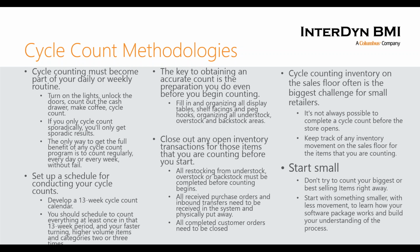You just want to make sure that you pick an item or pick a set of items that you receive regularly and that you order regularly, so that you're able to go through the entire process for a few cycles, and then you can start expanding to the next set of items on your list.